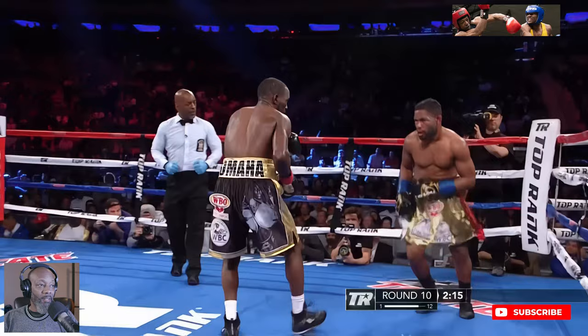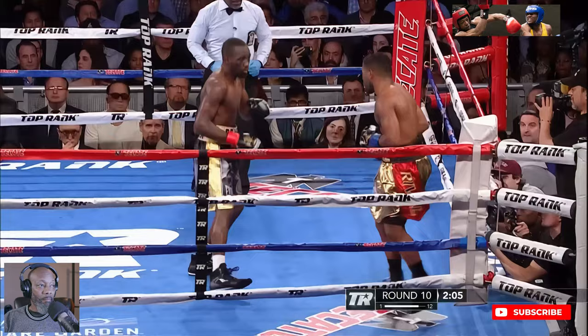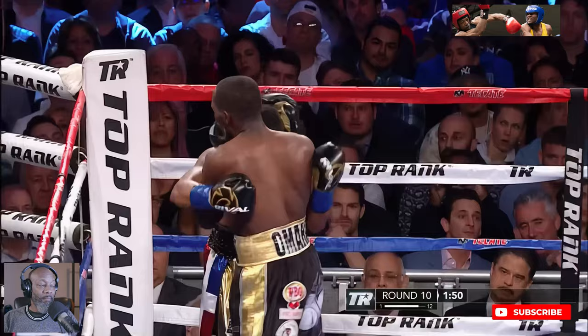Crawford is effectively using his 74-inch reach. Crawford is a master of distance and timing. Whoa. In this fight, Terence Crawford landed 59% of his power shots.